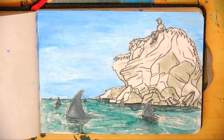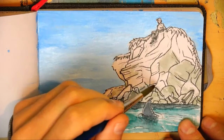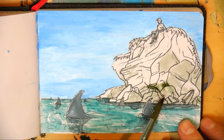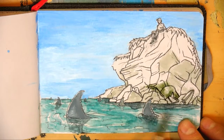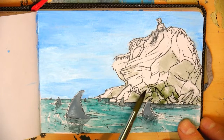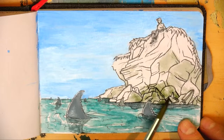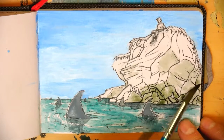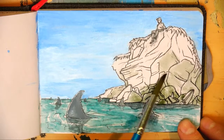Watercolor is always a mystery. Except for the people who are good at it. It's not a mystery to them. I would say I get more of what I'm trying to get with acrylic. Higher rate.